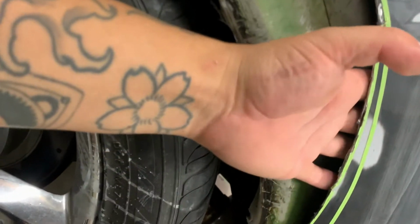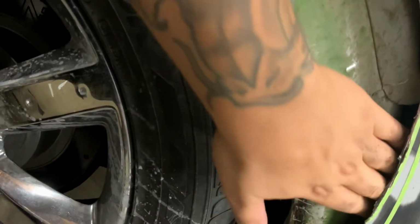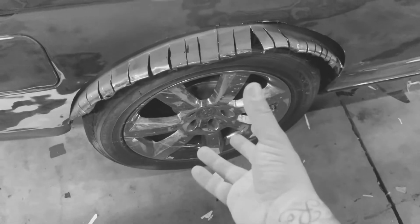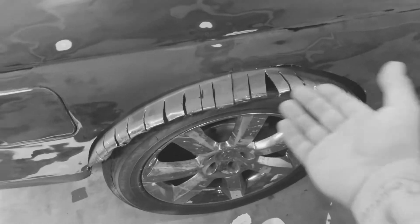But yeah, I'm just gonna go ahead and tuck it in there so that way it doesn't get in the way of me cutting the slits or anything. All right, now the rear quarter panels are cut into slits. Next step is go ahead and push them up with a sledgehammer.